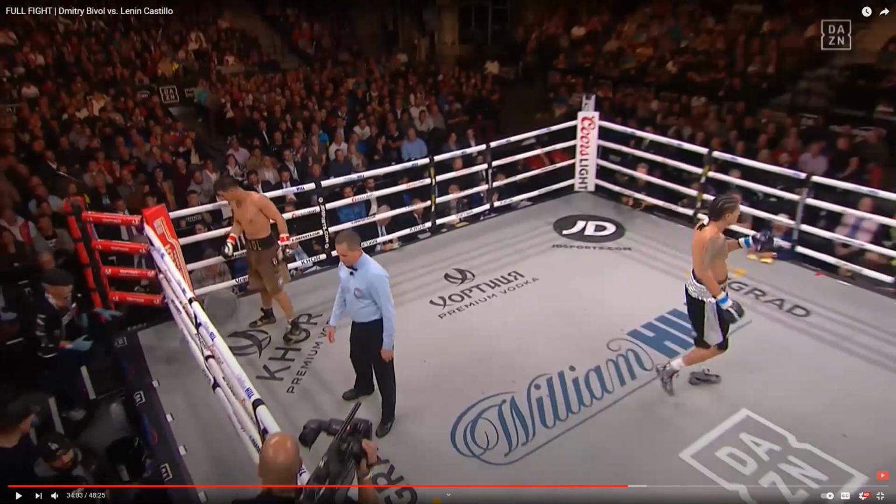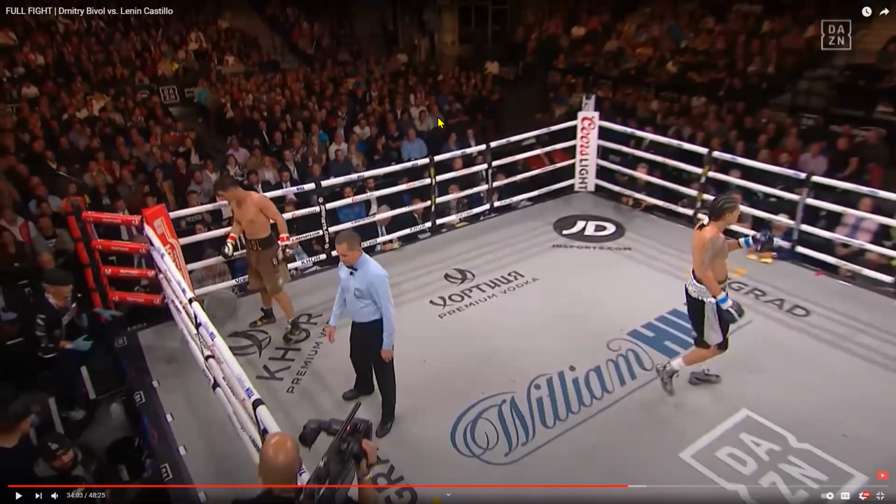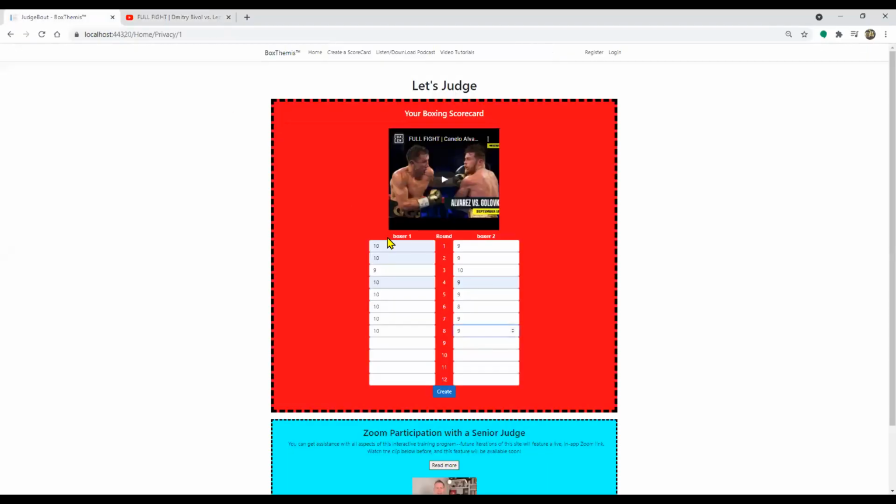I'd have to say that round, ring generalship goes to Bivol. Effective aggression, it would be nice to see Castillo put out more than 15 seconds in any round. The defense here is going to go to Bivol. And as far as clean hard punching, Bivol went to the body at least twice, maybe 3 times, maybe even 4 that particular round. Bivol, and we're going to call that wasn't even a close round.